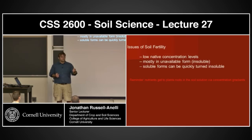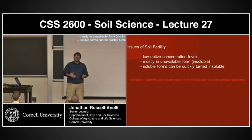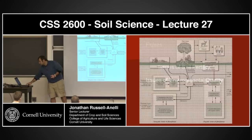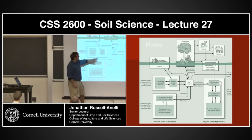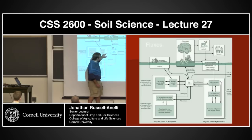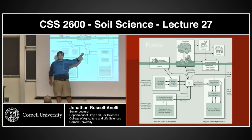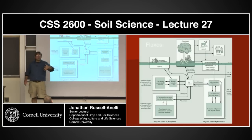Another strategy? Add more. Okay? The fertilizer route. I can take that apatite, the rock phosphate, grind it up, and I can throw it in my soils. Yes, I'm going to get a significant amount of it moving into either here or here, depending upon my pH, but I will get some moving into the soil solution, which means it's now potentially available for the plants.